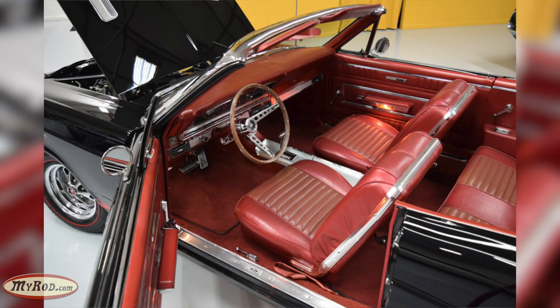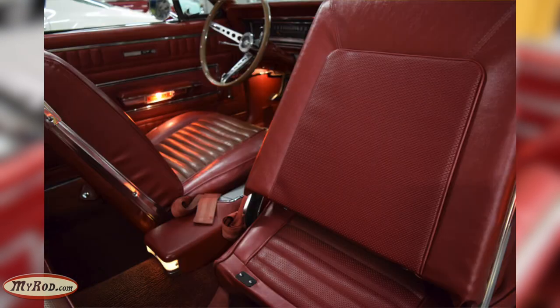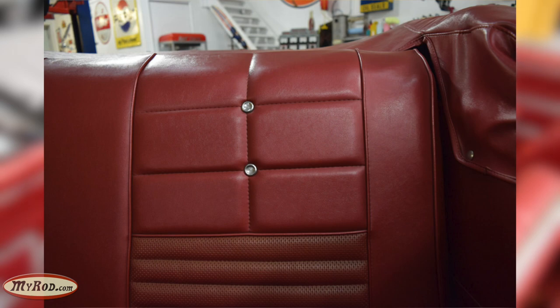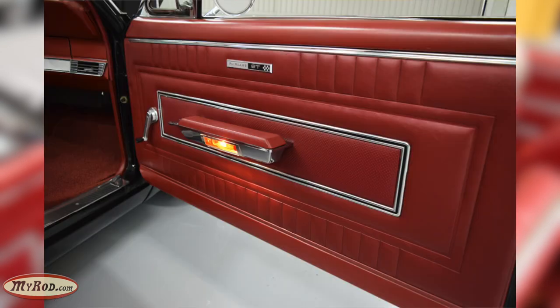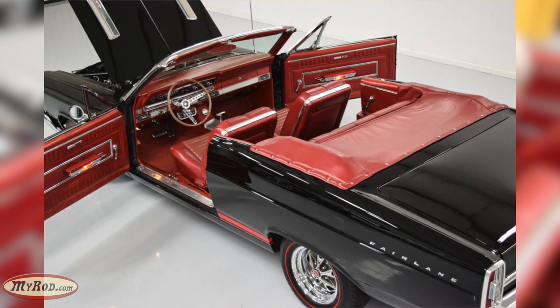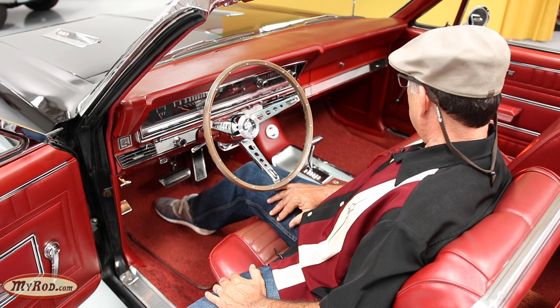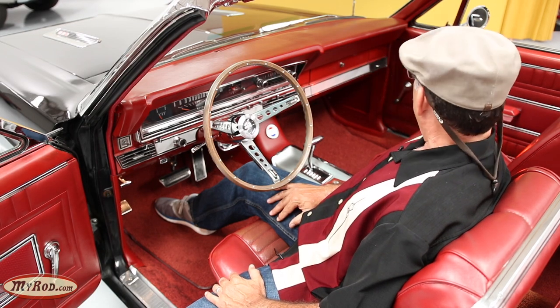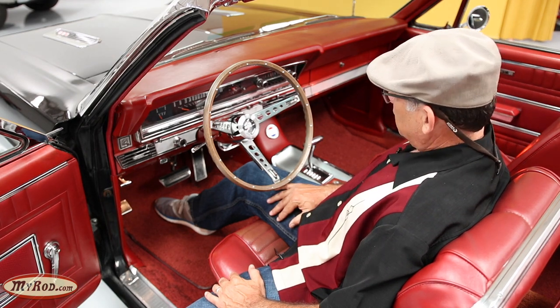The seats are a thing of beauty too, with the two different patterns and the inserts. They're just beautiful. And then there's the door panels. They're wrapped in stainless in two different locations, and they've got the really cool GT Fairlane emblem on it. And then who wouldn't love the door handles that have the built-in courtesy lights and emergency or safety lights when you open your doors? And it's just all fantastic stuff. No one made a better looking interior than Ford back in the 60s, and this might be one of the better ones that they made.